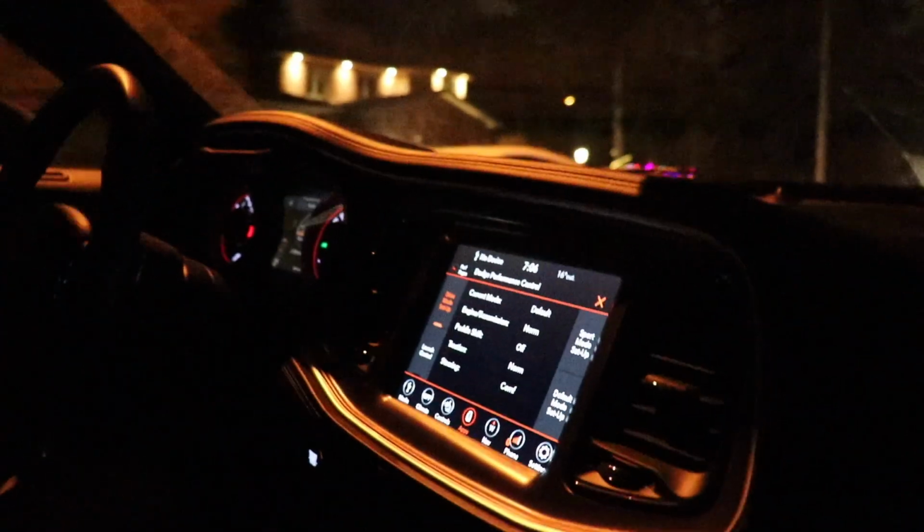Alright guys, so now we're just going to be cruising a little bit in the car. As you can see, cannot hear the engine noise or the exhaust at all. So let's say if you are driving this car and you're taking it downtown for work, bringing it back up, it could be a nice daily cruiser too. And the seats are very comfortable.